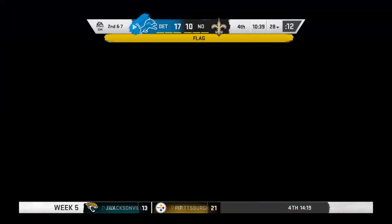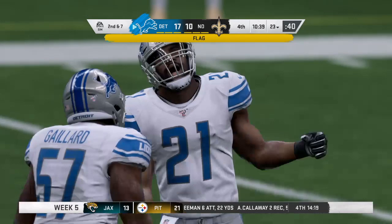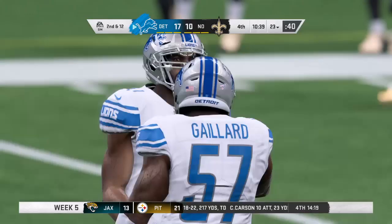False start, offense. And that'll be accepted, of course, and that moves him back five.